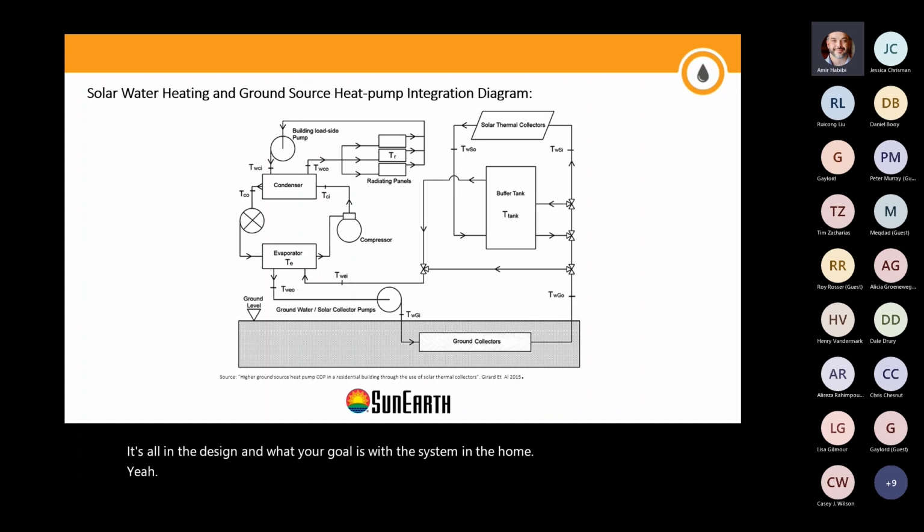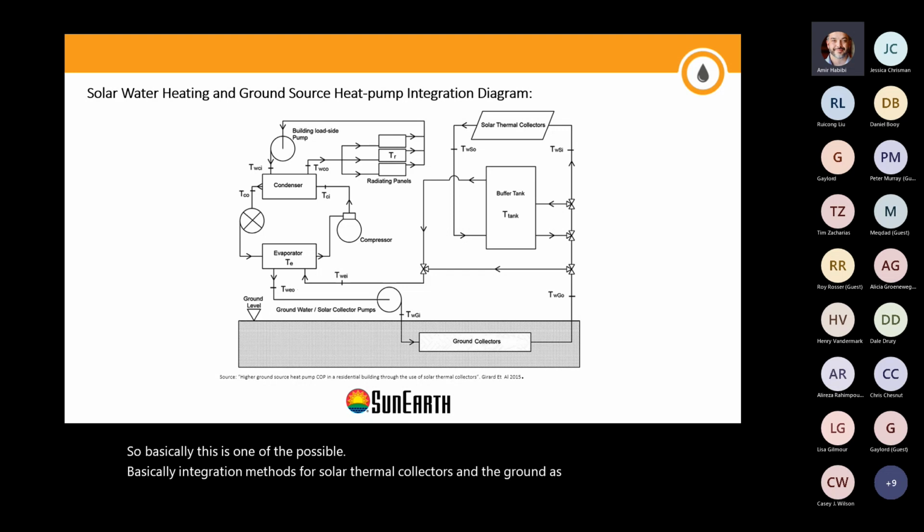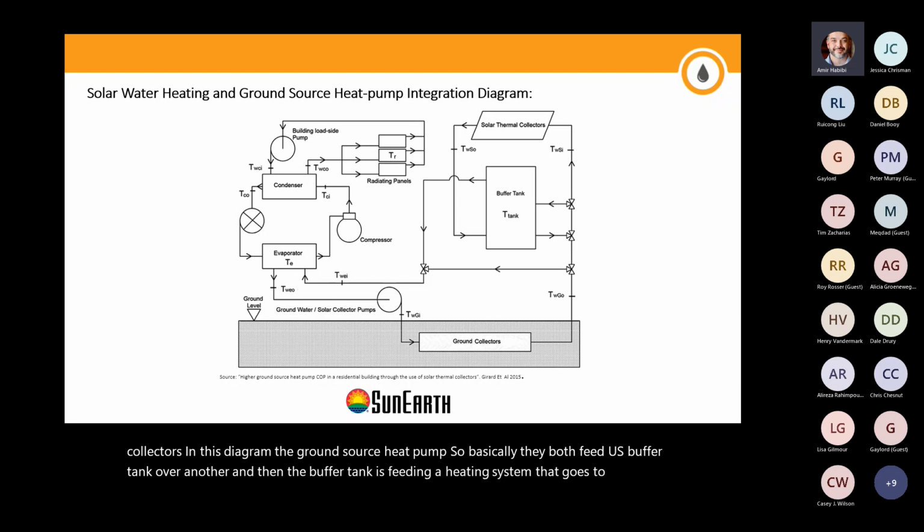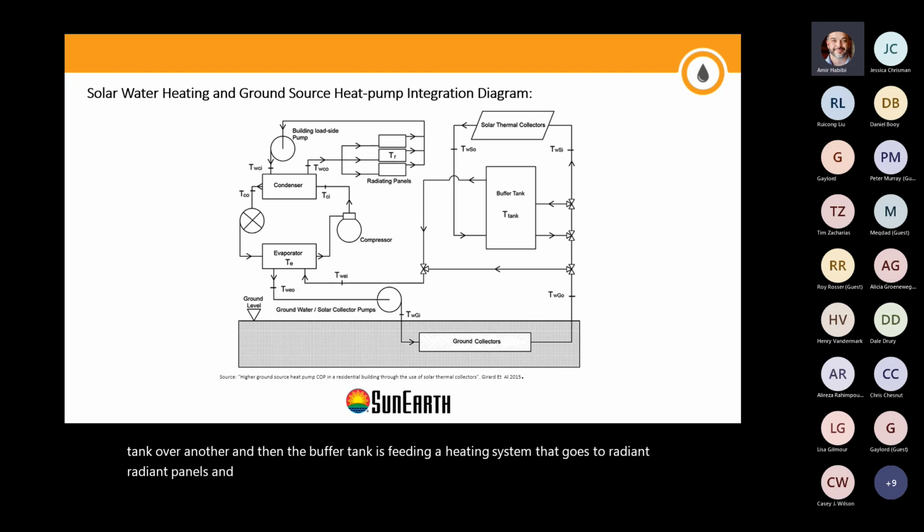So basically, this is one of the possible integration methods for solar thermal collectors and the ground collectors, as they call them in this diagram, with the ground source heat pump. They both feed a buffer tank, and then the buffer tank feeds a heating system that goes to radiant panels. That's one possible design.